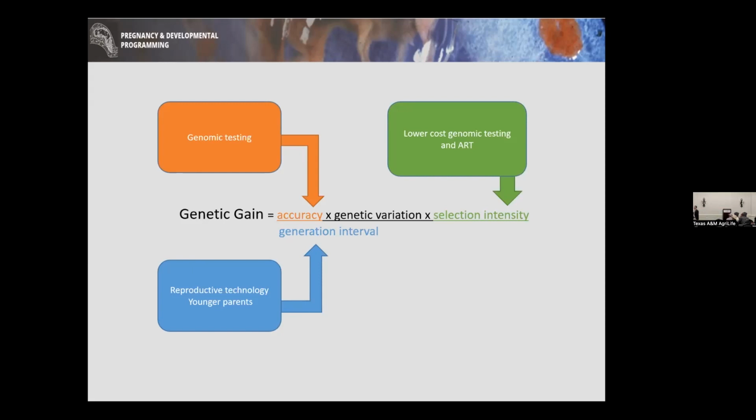Genomics continue to get better. Our genomic predictions continue to get better. The more animals that we add into these genomic databases, the numbers are going to continue to get stronger. That's going to affect the accuracy of the decisions that we make. All right.